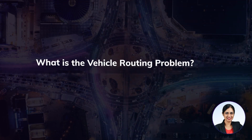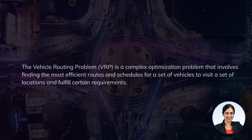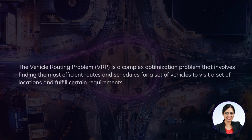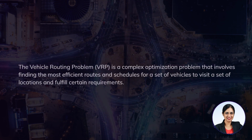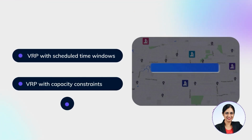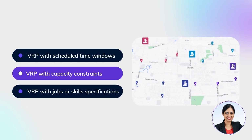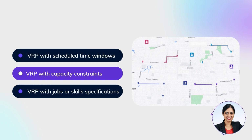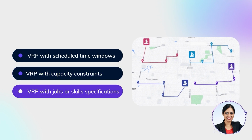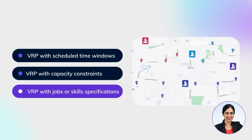As we saw in the previous slide, field force companies face a range of challenges when it comes to managing their mobile workforce. One of the key challenges is optimizing routes, which involves determining the best way to assign jobs to workers. Now, this is where the vehicle routing problem or the VRP comes into play. It's trying to find the most efficient routes and schedules for a set of vehicles to visit a set of locations and fulfill certain requirements or constraints. It could be constraints such as the vehicle capacity, the time window under which a job needs to be completed. It could also be certain skills that are needed to complete certain jobs. So despite its complexity, the VRP can be solved with advanced technologies and solutions such as NextBillion's route optimization API.